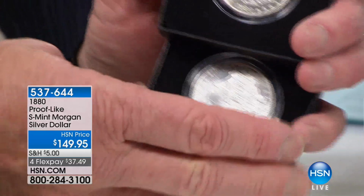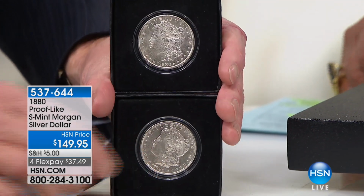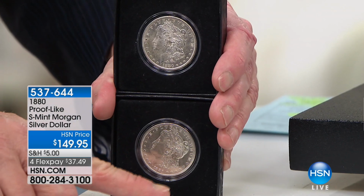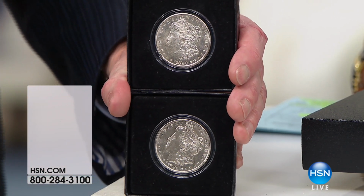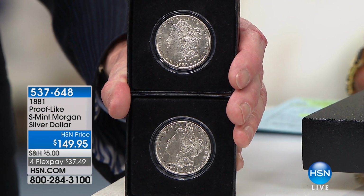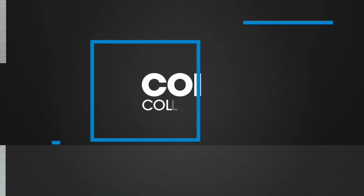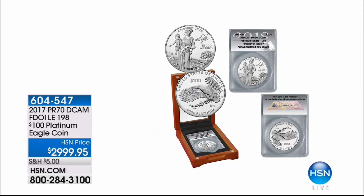And I have both the 1880 and 1881. There's only a couple of years of the Morgan silver dollar, and only really the San Francisco mints that even produce the S Mint proof-like coins. This is very, very limited. 4 flexible payments for you for $37.49 to get a coin in such great condition. Amazing. Looks like it was made yesterday. I hope you take advantage of it.